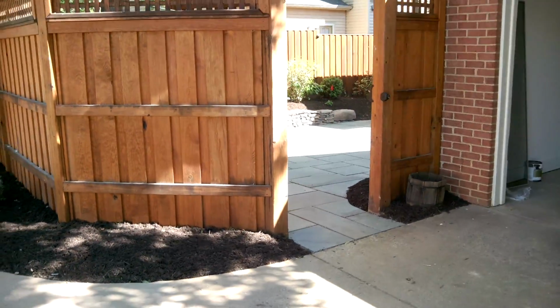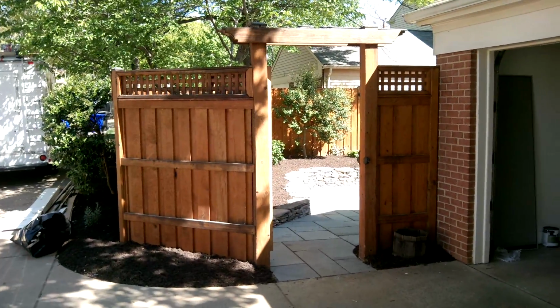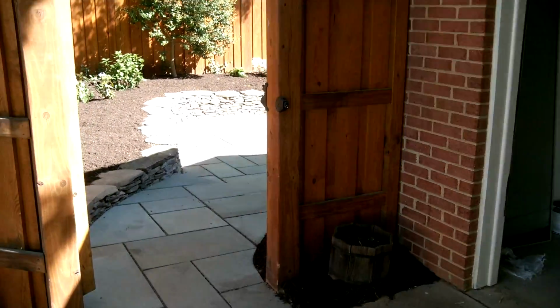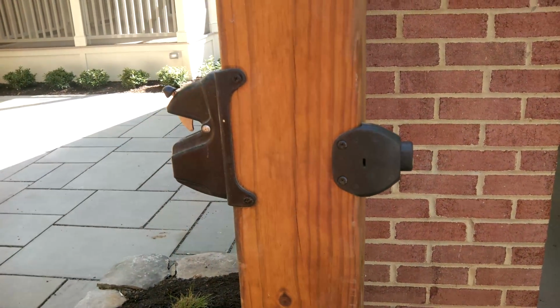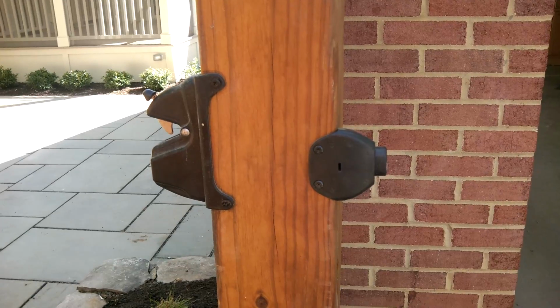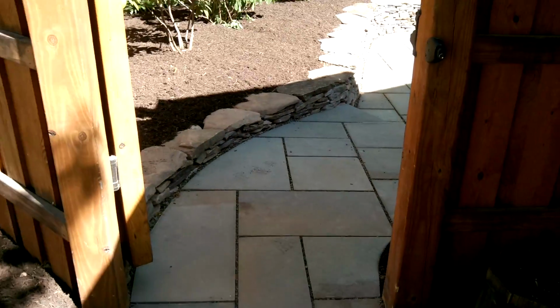We also have gates with arbors overhead leading into the yard, and we have included lockable gravity latches that are key locked from both sides so the door can be secured.